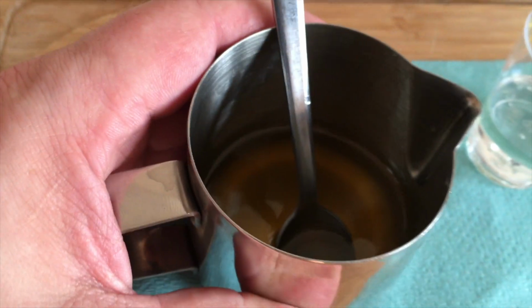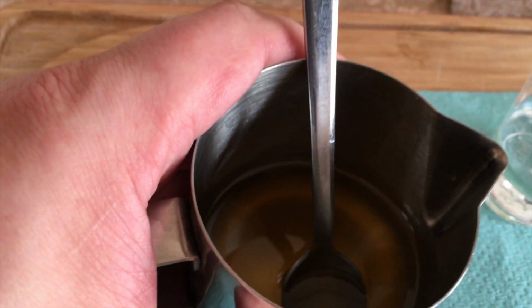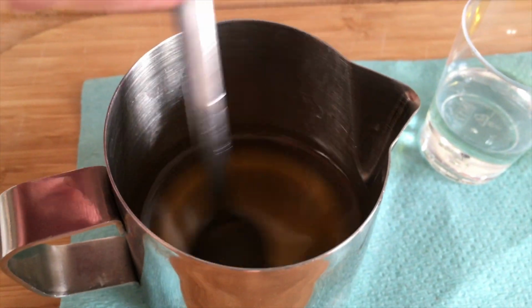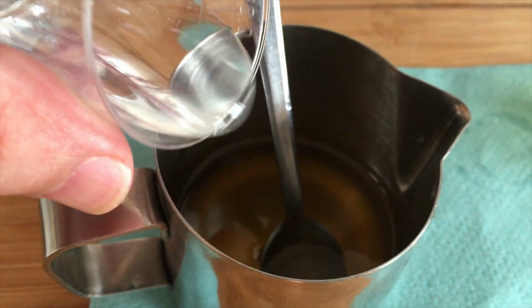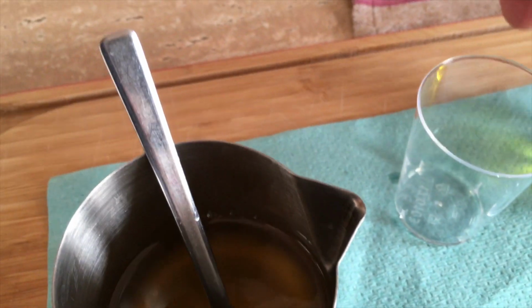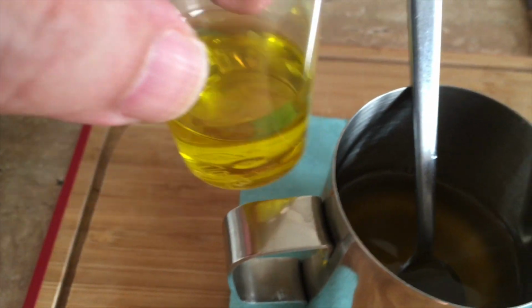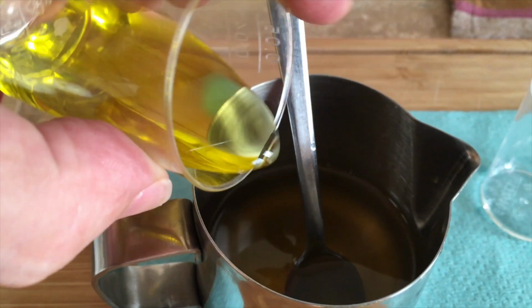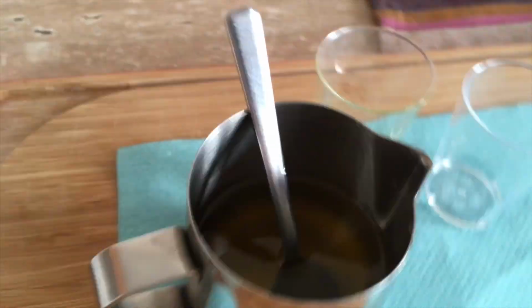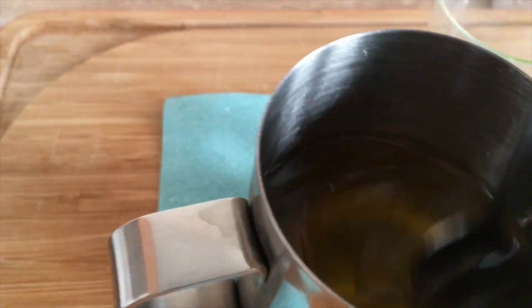Yes, and it's approximately 37 or maximum 38 degrees Celsius. And we will add now our fractionated coconut oil and also our extra virgin organic olive oil. Now we will mix them very well.